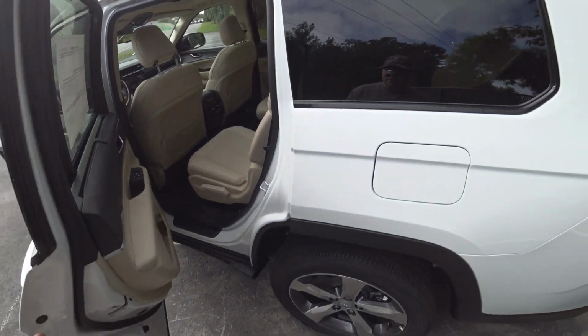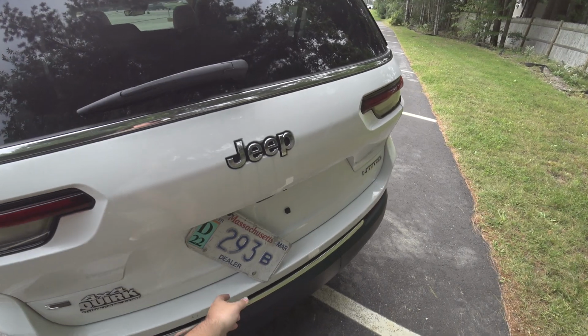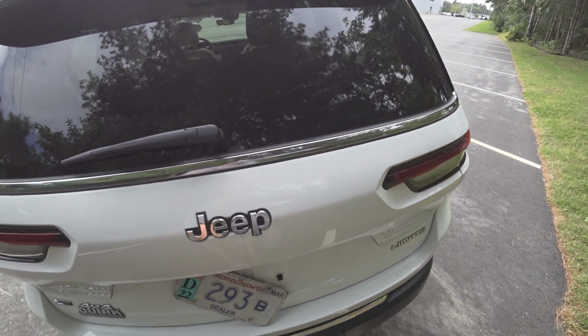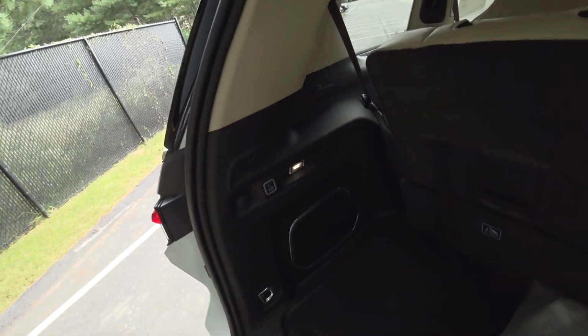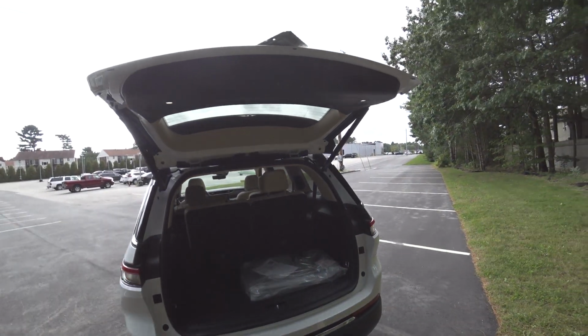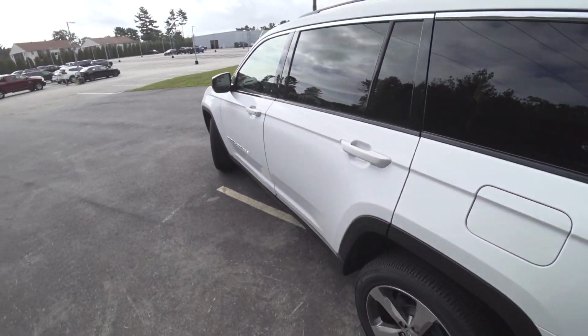This is the first ever 3-row Grand Cherokee. That's not coming off, don't worry. This thing is awesome. I love it.